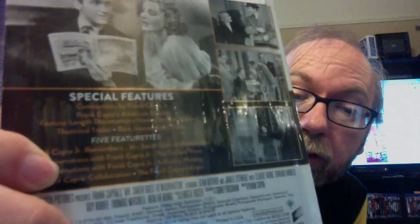Basically, the reason I grabbed it, look at all these features. Aside from being one of my favorite Capra films, it's got commentary from Frank Capra Jr. We got Frank Capra's American Dream, a feature-length documentary hosted by Ron Howard, a theatrical trailer, a rare international trailer, Frank Capra Remembers, and Mr. Smith Goes to Washington: Conversations with Frank Capra Jr.